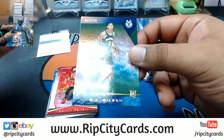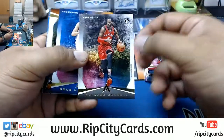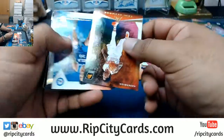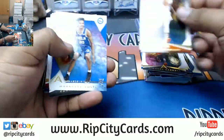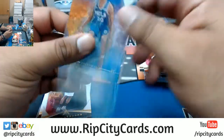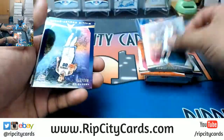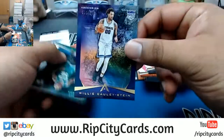DJ Wilson of the Bucks, numbered to 129. You know, while I'm still young, while I don't have any responsibilities, while I can do it and not have it affect anybody else. Markelle Fultz Sixers variation. Numbered to 125, Willie Cauley-Stein, Kings.